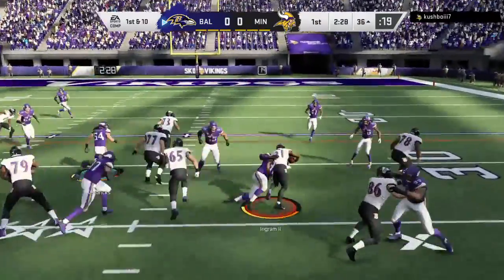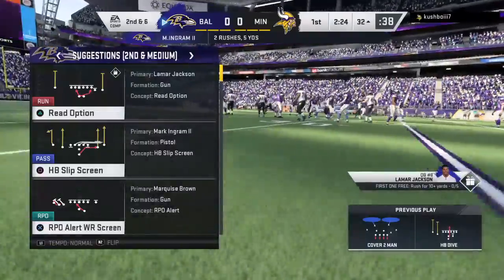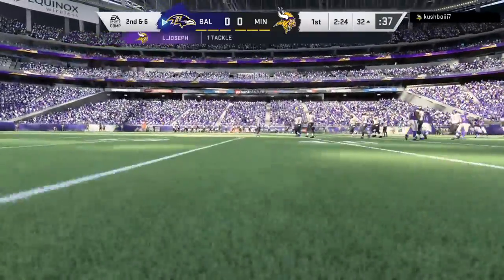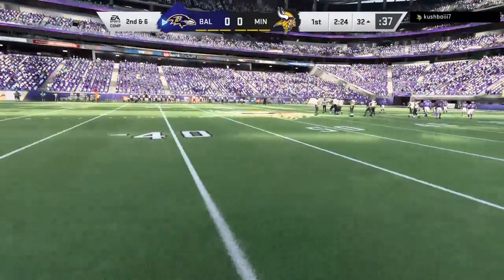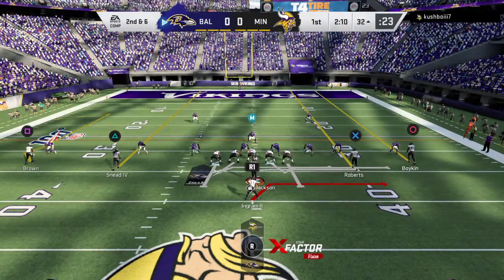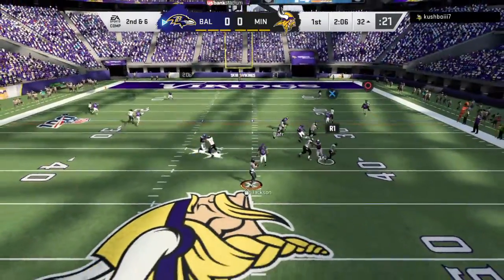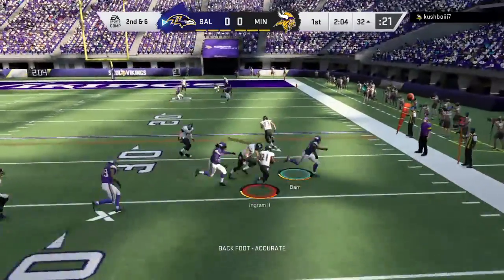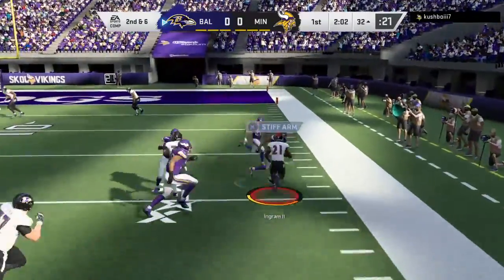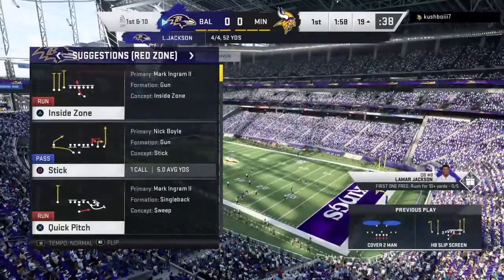They run from the pistol with Ingram. And down right around the 32-yard line, 4 yards on the pickup. I call that play a success. A nice inside run sets up a very manageable 2nd down. A very solid gain on that play. To throw on 2nd and 6. Jackson. They go screen. This is Ingram. And inside the 20 before he's brought down.